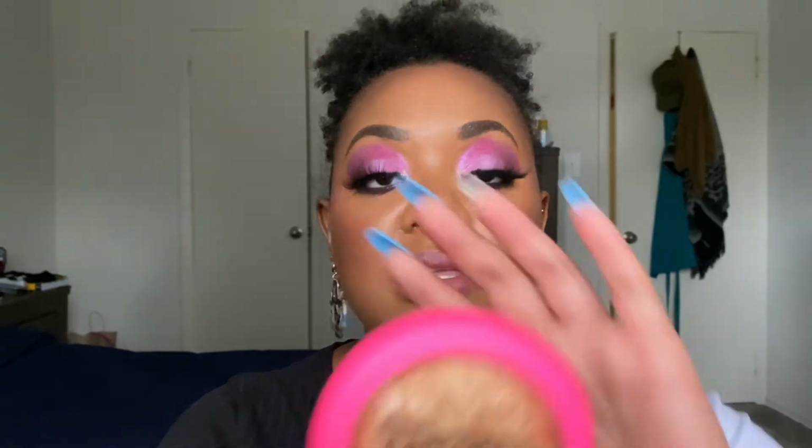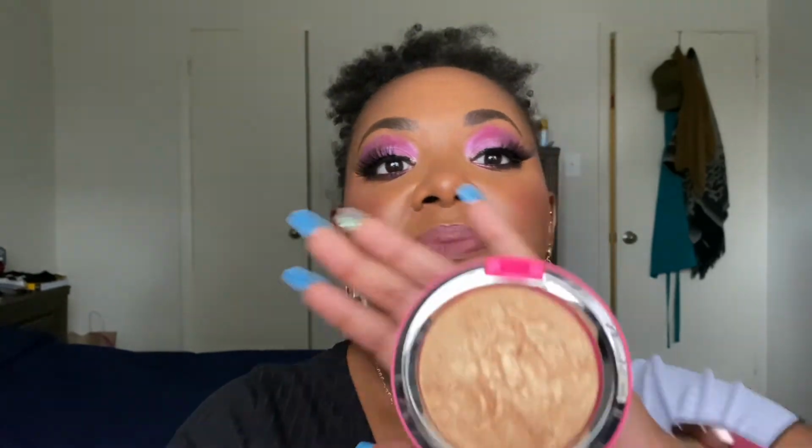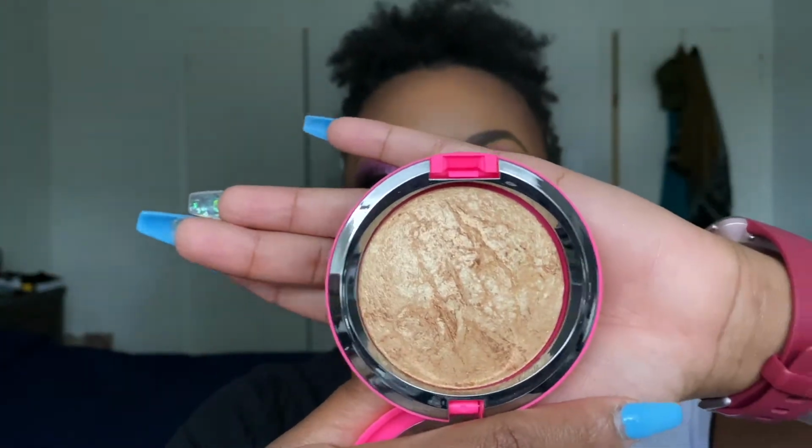Now, I absolutely love the MAC highlighters. I think that they are so beautiful. And I was interested in this one because it seems a hint lighter than Gold Deposit, which I already have and which arguably is too deep for me, but I still love it. So this one is just slightly lighter, which I think is actually perfect for my complexion. So it's that standard gold highlighter, which I absolutely love.